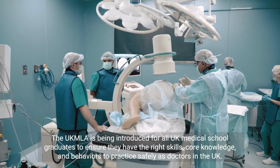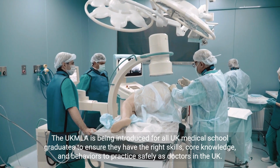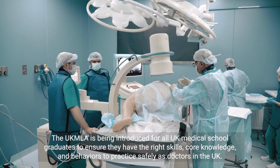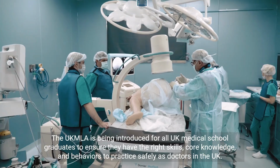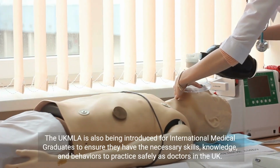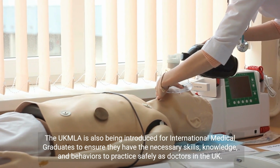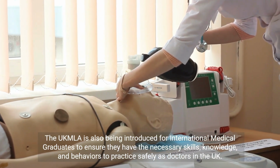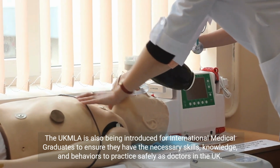The UKMLA is being introduced for all UK medical school graduates to ensure they have the right skills, core knowledge, and behaviors to practice safely as doctors in the UK. The UKMLA is also being introduced for international medical graduates to ensure they have the necessary skills, knowledge, and behaviors to practice safely as doctors in the UK.